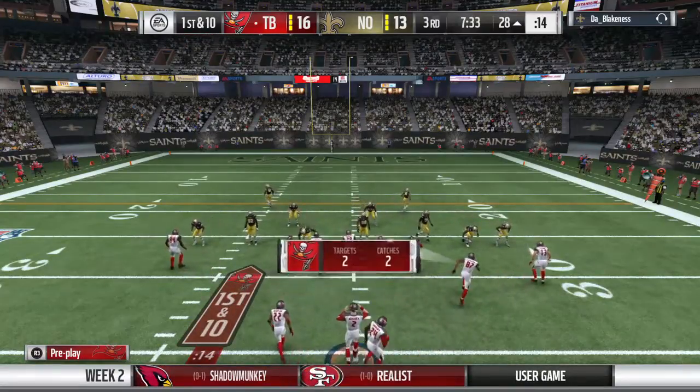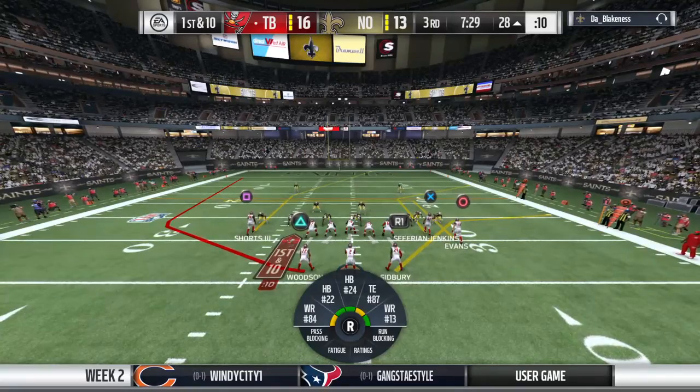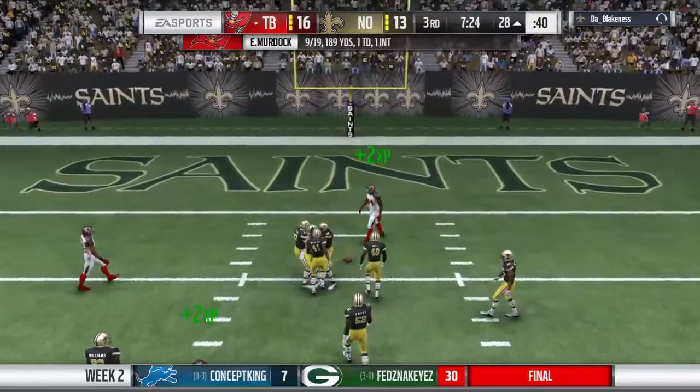Looks like the defense in press coverage here. Here we go now. 3-19. Now on first down, he'll drop to throw it. His throw incomplete.